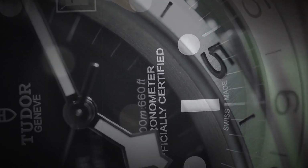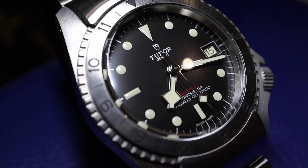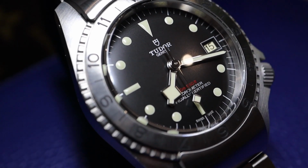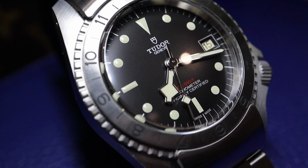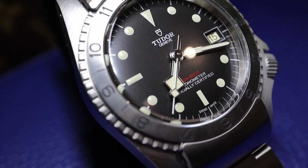So step forward the Tudor Black Bay P01, a watch that, in my opinion, just like the original James Cameron Rolex Deep Sea Sea Dweller, reference 11660, should probably have never left the factory, and even today I still wonder how it did.